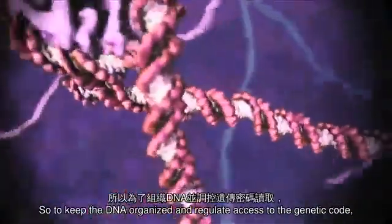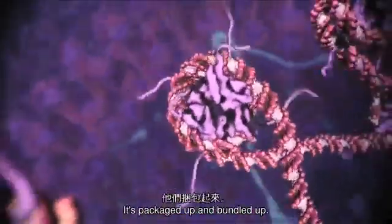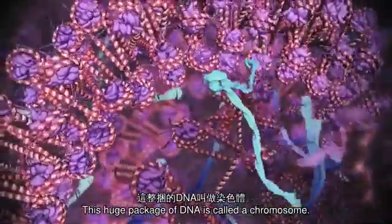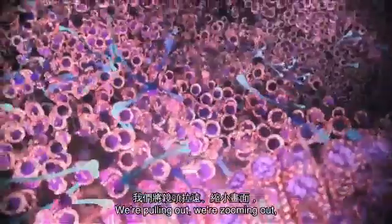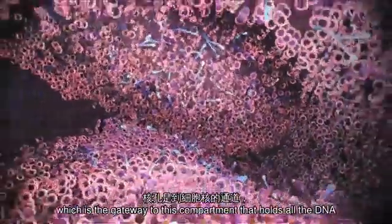So to keep the DNA organized, to regulate access to the genetic code, it's wrapped around these purple proteins. I've labeled them purple here. It's packaged up and bundled up. All of this field of view is a single strand of DNA. This huge package of DNA is called a chromosome, and we'll come back to chromosomes in a minute. We're zooming out through a nuclear pore, which is sort of the gateway to this compartment that holds all the DNA, called the nucleus.